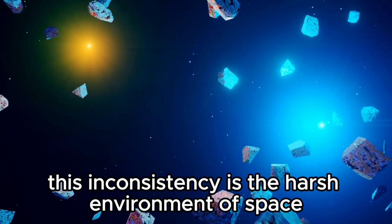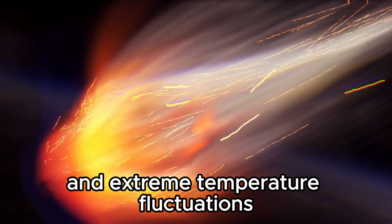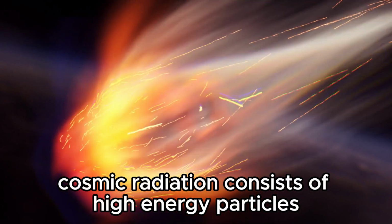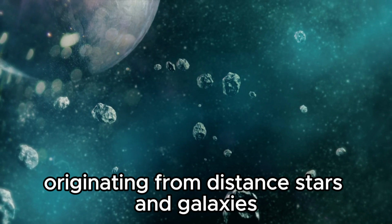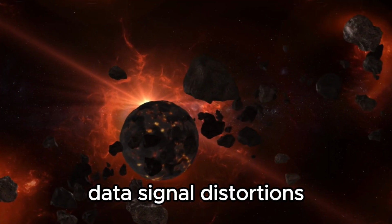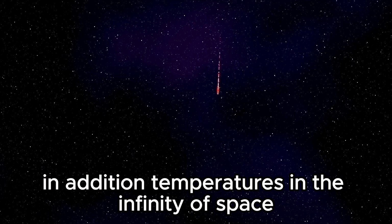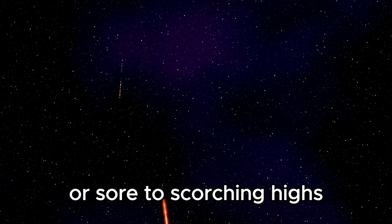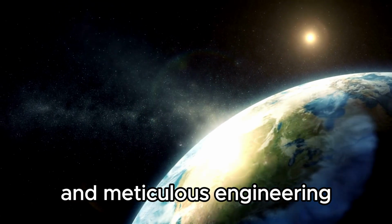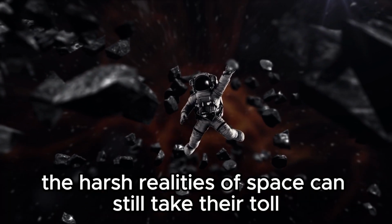A factor adding to this inconsistency is the harsh environment of space. Cosmic radiation and extreme temperature fluctuations can pose challenges to the operation of a spacecraft like Voyager 1. Cosmic radiation consists of high-energy particles originating from distant stars and galaxies. These particles can penetrate spacecraft structures, causing electrical disturbances, data signal distortions, memory errors, and data corruption. In addition, temperatures in the infinity of space can drop to bone-chilling levels or soar to scorching highs, putting immense pressure on the spacecraft components. Despite the rigorous testing and meticulous engineering that went into designing Voyager 1 to withstand these conditions, the harsh realities of space can still take their toll over time.